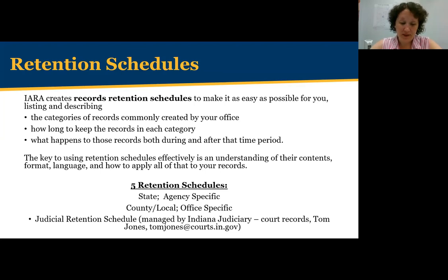And then for your office specific, those are lists of record series that may be created or received by all county or local offices of a certain type. So like all county clerks have their own office specific retention schedule, all public libraries have their own, etc. And then the 5th retention schedule is that judicial retention schedule. Those cover records of the Indiana Supreme and Appellate Courts and related entities. And they are published in the Indiana Rules of Court under Administrative Rule 7.